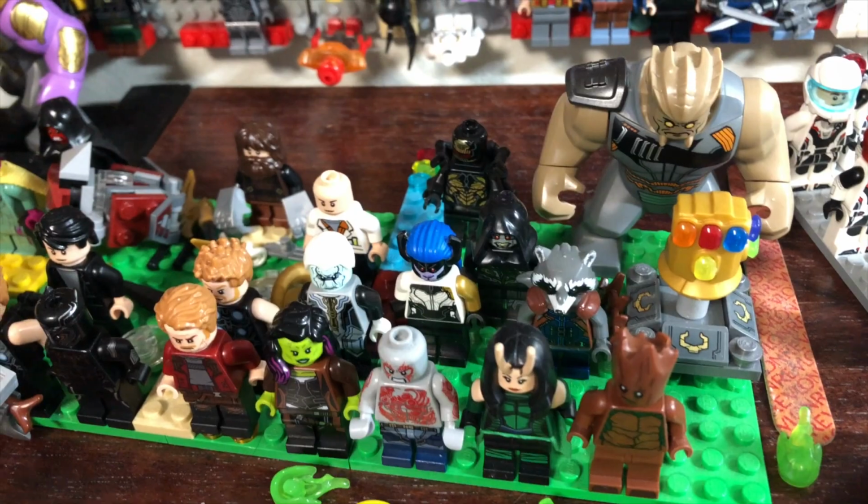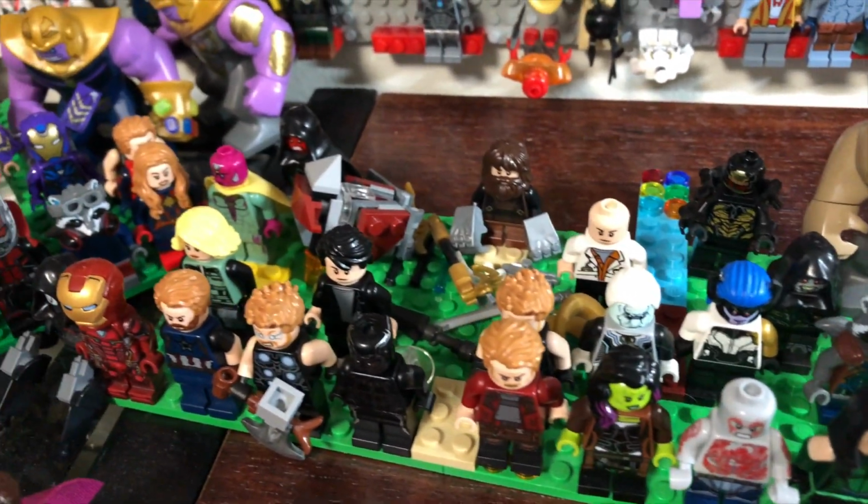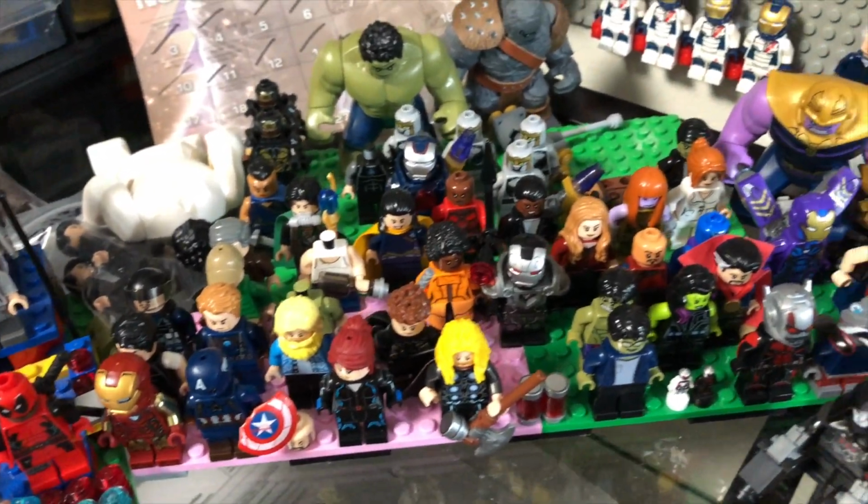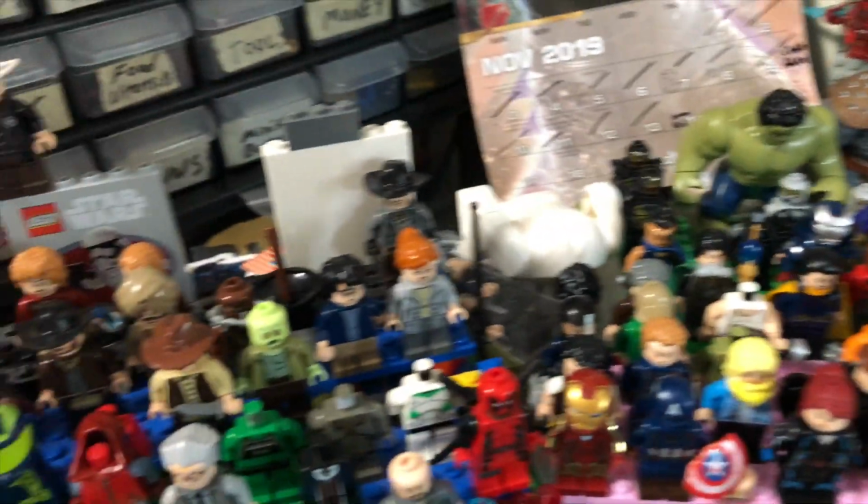Here's all the Infinity War figures that I have. You'll recognize some customs from the channel, of course, and then these are the Endgame customs, and I kind of keep them all in one. You'll see I actually have a couple Deadpools, so here's one of my Deadpools. There's another one, so yeah, anyways.